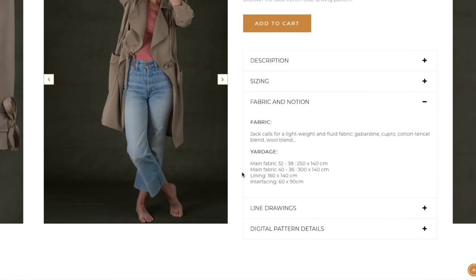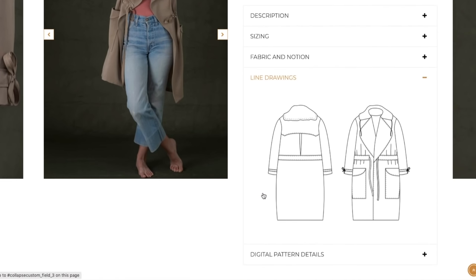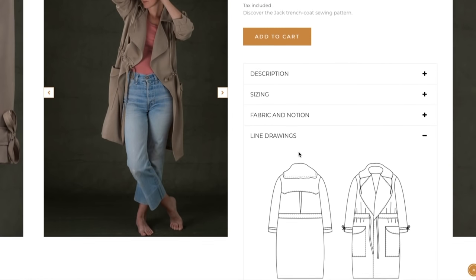Jack calls for a lightweight and fluid fabric: gabardine, cupro, cotton tencel blend, which is like a rayon and cotton blend, wool blend. I also bet tencel twill would be really great, which is pretty easy to find nowadays. And you just have the one version. So you can let the collar out if you want. They didn't do that in any of these pictures, but you can let the collar out and lay it flat with these little ties here. Cute. I love that.